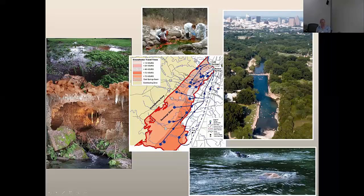If you've ever been to Austin, you may have heard about Barton Springs. This is Barton Springs. There's downtown Austin. It's a natural spring-fed swimming pool. It's an eighth of a mile long.